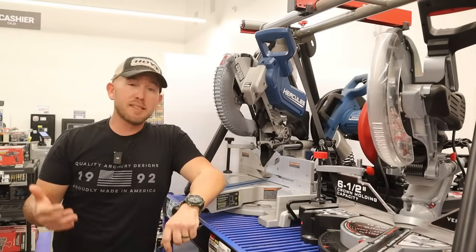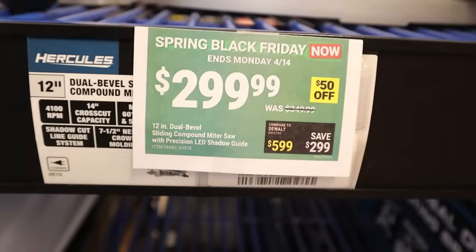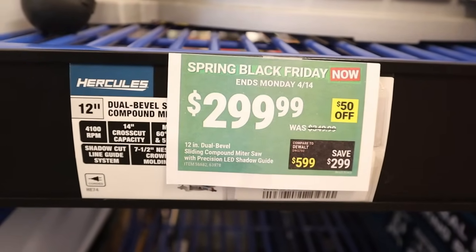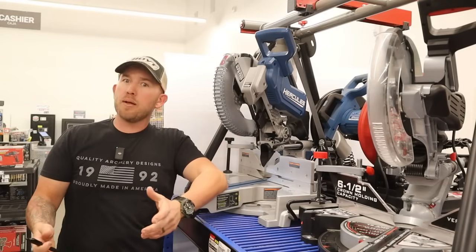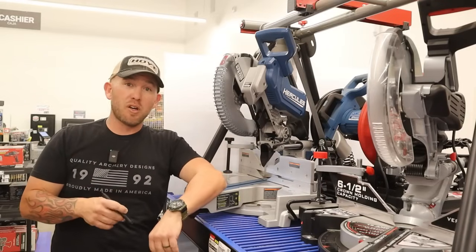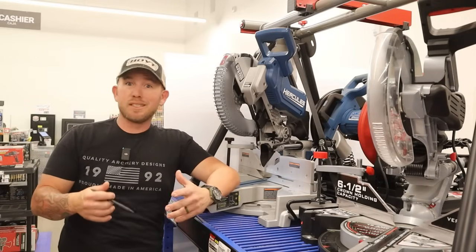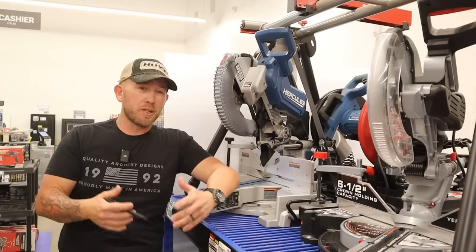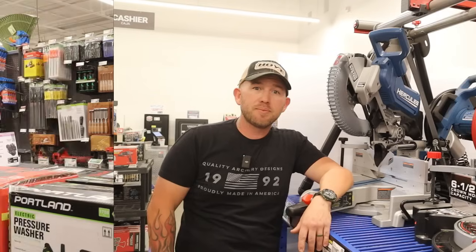So regular price is $349.99, and even that I think is a good deal, but it's $50 off at $299.99. So if you're looking to maybe get a little bit of a better saw, upgrade a bit, this is a killer deal and it's a super beefy saw. And honestly, the blade it comes with, we like that one too. So it's not a super cheap blade that comes with it, which is what you get a lot of times when you buy a miter saw.